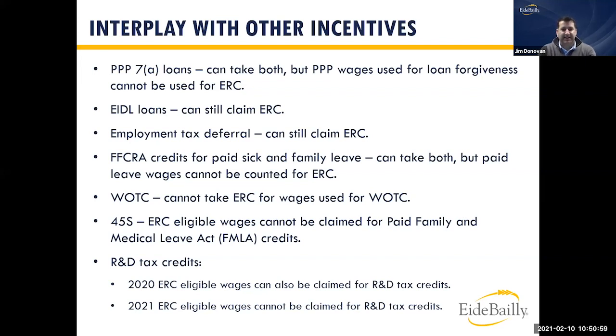FFCRA credits, that's again something that came out in the CARES Act. You can take those along with ERC, but again, you can't use the same wages for FFCRA and ERC. Same for the work opportunity tax credit. Again, no double dipping there. Take one credit or the other. In this case, the ERC is certainly a higher credit percentage. The other thing is FMLA. Again, you can't double count the wages.